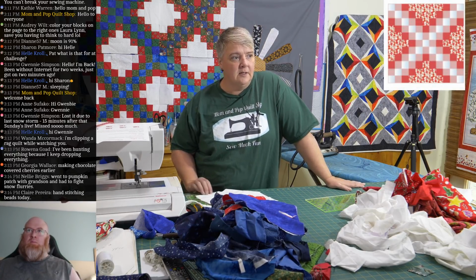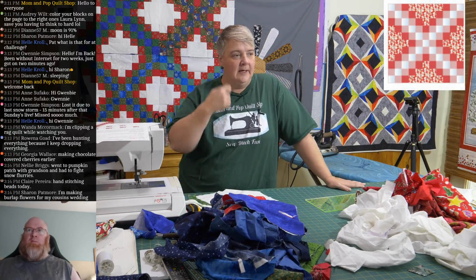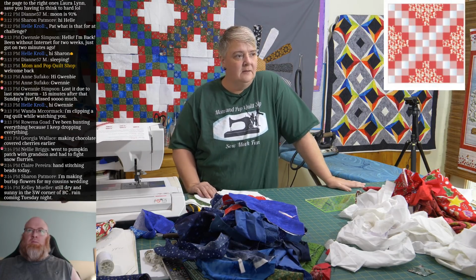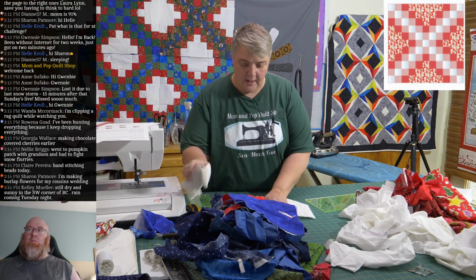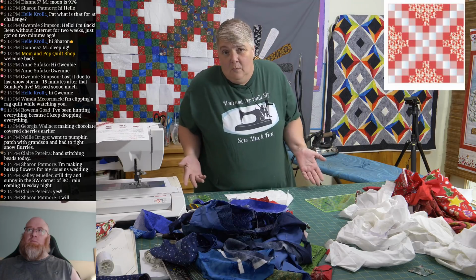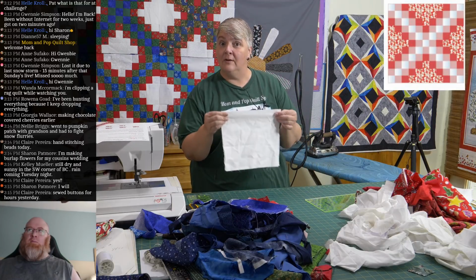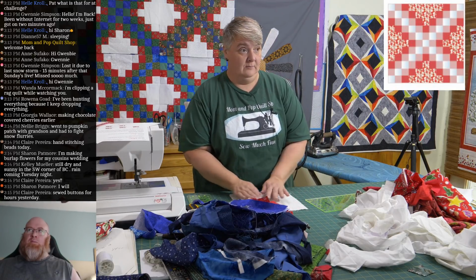Hand stitching beads today. Is that for your quilts that you're completing, Claire? Is that for your project that you were doing? Those were beautiful. The ones with little names on them. Oh, so cute. So cute. You were making burlap flowers for your cousin's wedding. Oh, you should post a picture of that, Sharon. Love to see it. Still dry and sunny in southwest corner of BC. Rain coming Tuesday night. Awesome. I've got quite a few friends out in BC. So one of my friends was very excited about this mayor becoming White Rock. I forgot the name, and I'm sorry. But she was very excited that he was the mayor now of White Rock. Or running for the mayor of White Rock? I'm not sure. So I'm happy for her.